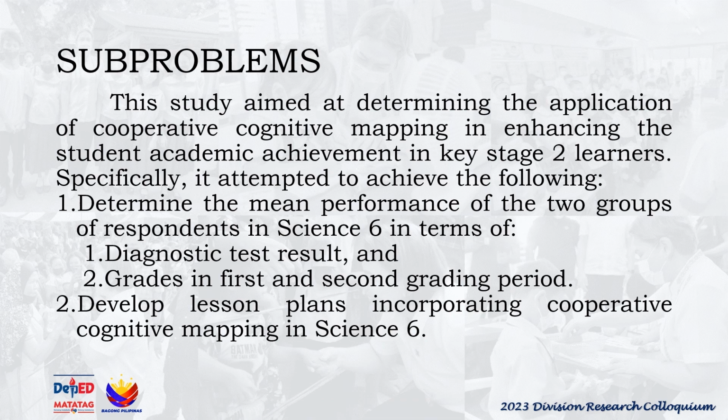This study aimed at determining the application of cooperative cognitive mapping in enhancing the students' academic achievement in Key Stage 2 learners. Specifically, it attempted to achieve the following. 1. Determine the mean performance of two groups of respondents in Science 6 in terms of diagnostic test result and grades in the first and the second grading period. 2. Develop lesson plans incorporating cooperative cognitive mapping in Science 6.